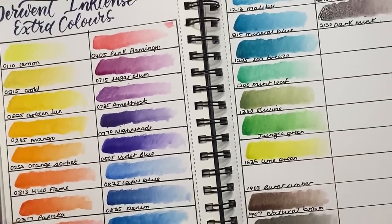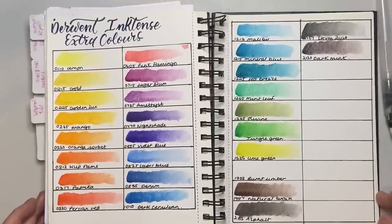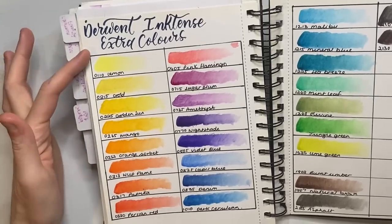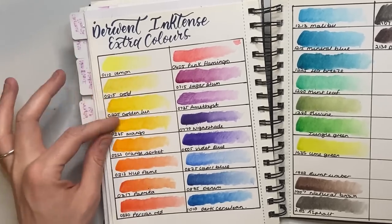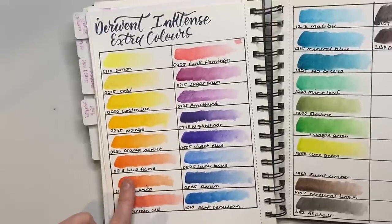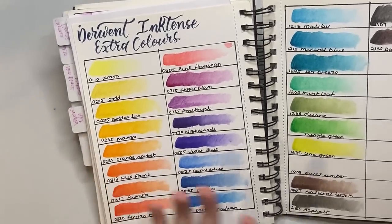Well, I've swatched. And there they are. How absolutely gorgeous are they? I am absolutely made up with them. So we've got a really nice light yellow, some nice golden yellows into these light oranges. This Persian red is beautiful. The paprika is absolutely lovely. They're all lovely, so I'm not going to go through it like that because I can't pick a favourite one.